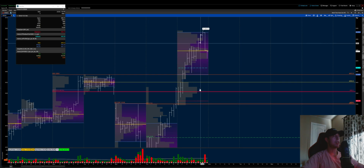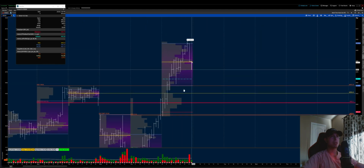I did get involved a little bit on this push up. I had 3 contracts. I had taken profits at the balance high here at 57.25, or actually not 57.25, excuse me. I'll explain my trade here in just a second, but let's just continue to go over this.